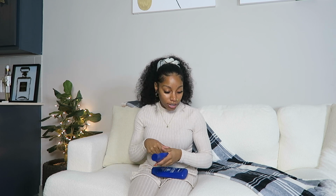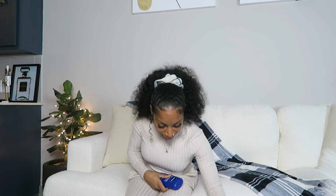This is the best lotion, y'all. You can find this everywhere, Walmart, Target, CVS, anywhere. Get it. And this is my travel one. I got a bigger one in my cabinet, but I love this. It's the perfect lotion for my ladies when you want that glow, but you want the moisture at the same time. Get this product, get it.